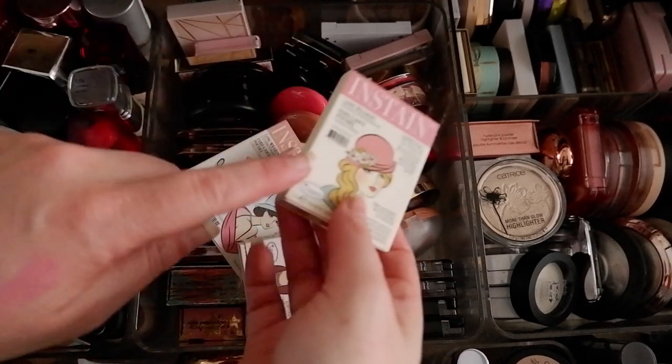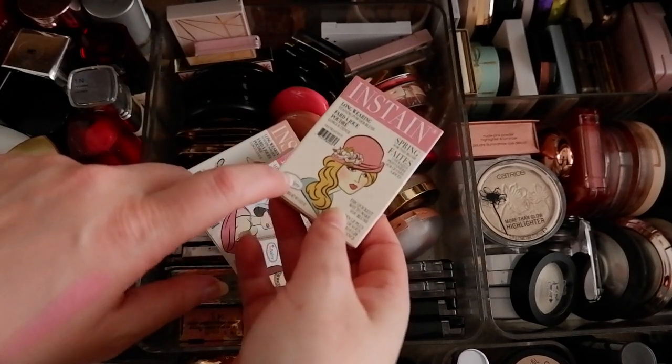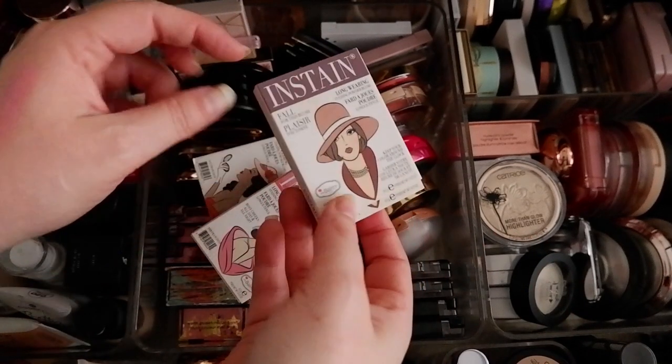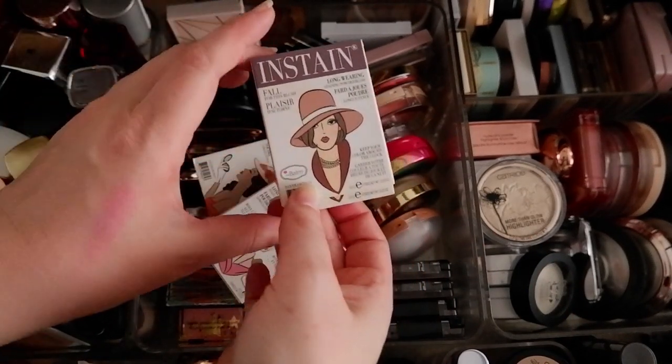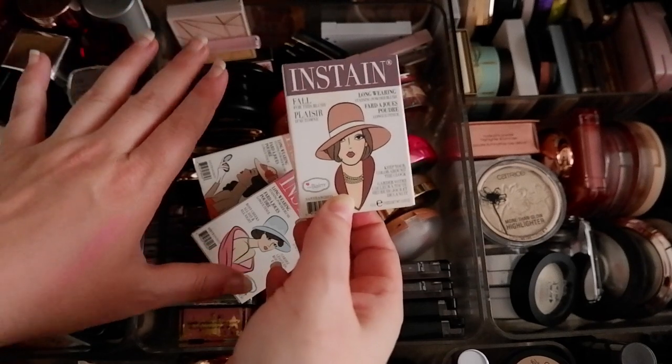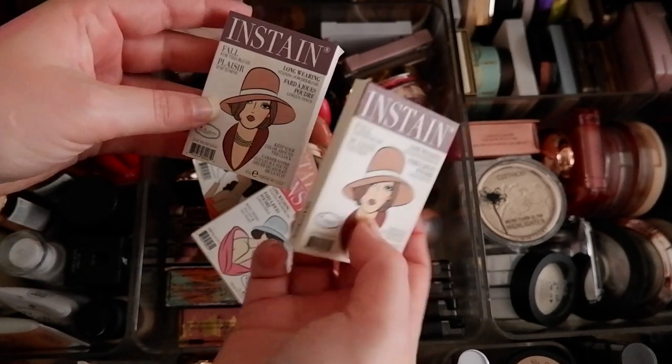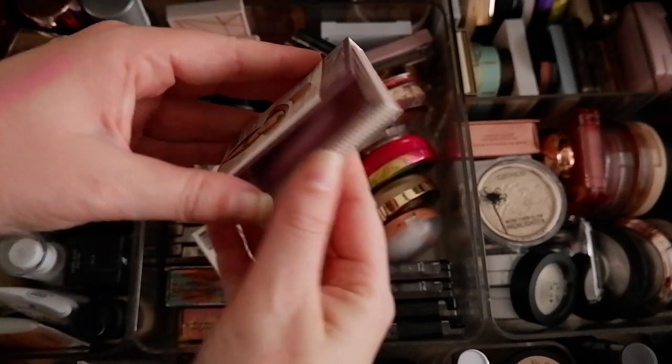I thought this was going to be a lighter version of Balm Springs for some reason. And then a very deep, cool-toned plummy shade. This is the one where I'm not sure I can pull it off that well, but this is Pinstripe. Right? I'm correct, right? Yes, Pinstripe.